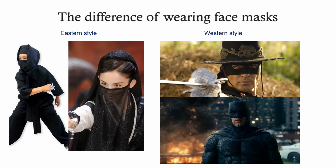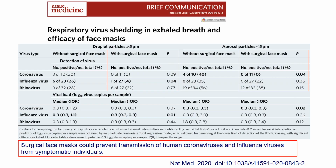So we always say we wear masks on the Eastern side because we want to keep ourselves protected. But in Western countries, I think wearing a mask to cover the mouth is not by nature accepted. And this issue would not go away without scientific evidence. So we need more scientific evidence.